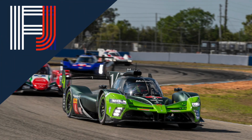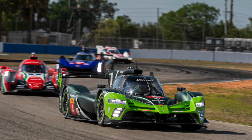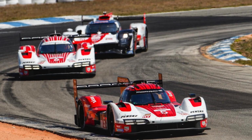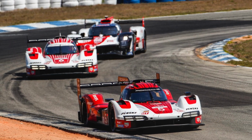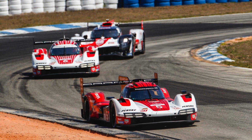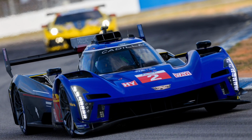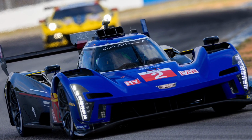So the first official session for the 2023 World Endurance Championship has now been completed, and we finally got our first look at the new Hypercars for this upcoming season. So this is my quick report on the WEC Prologue session for the Hypercar class.